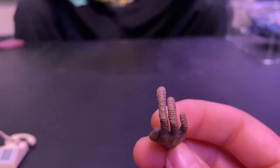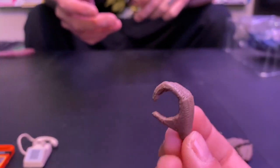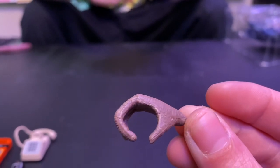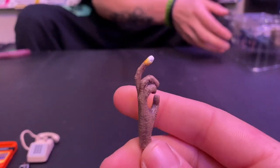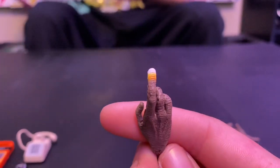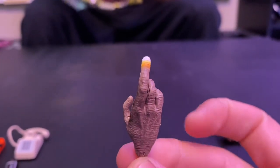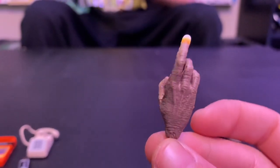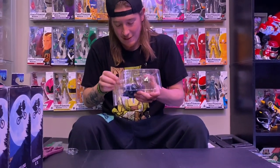Then you also come with another alternate hand to hold stuff, which is pretty cool. I'm guessing you can put the telephone in there. And then you have his light-up finger hand, which actually doesn't light up, but is pretty cool. I'm super excited to open this guy. Looks like he has a candy corn on his finger. Candy corn. We don't like candy corn. It's gross. All right, let's go, buddy.